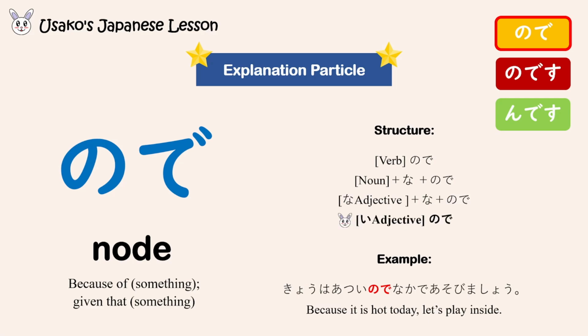And finally, an I adjective. 今日は暑いので中で遊びましょう。Because it is hot today, let's play inside. With I adjectives, you add ので. So in this example, we used 暑い, which means hot, then ので, 暑いので, because it's hot.